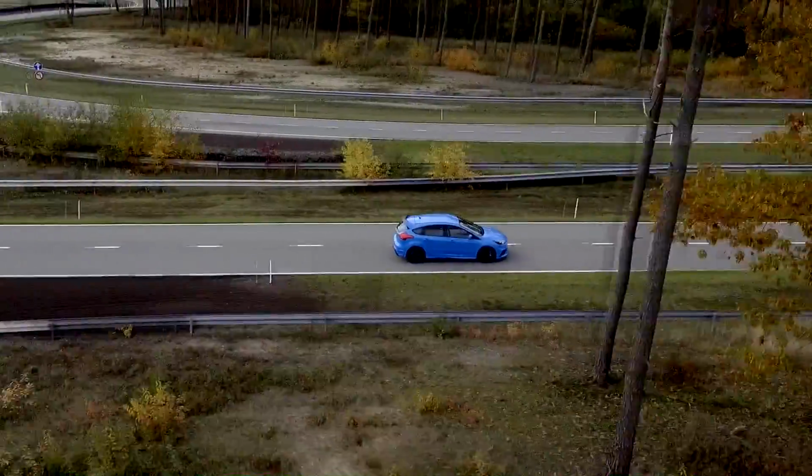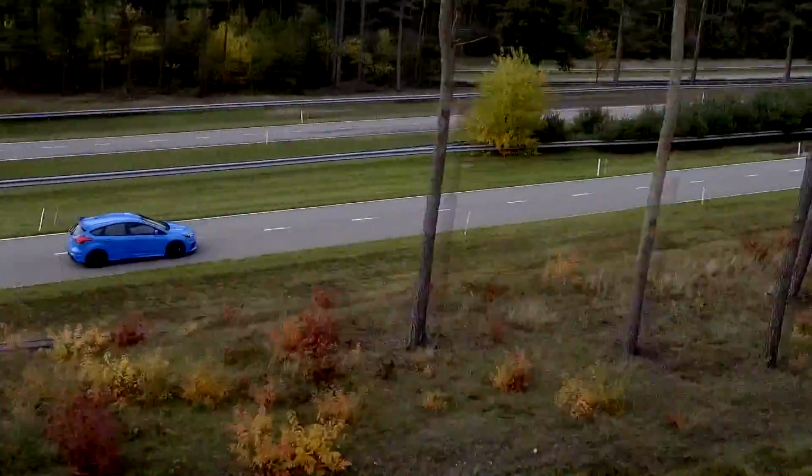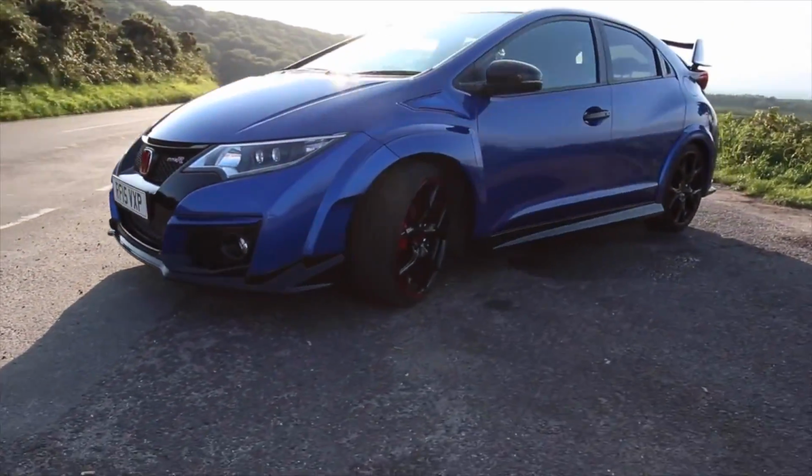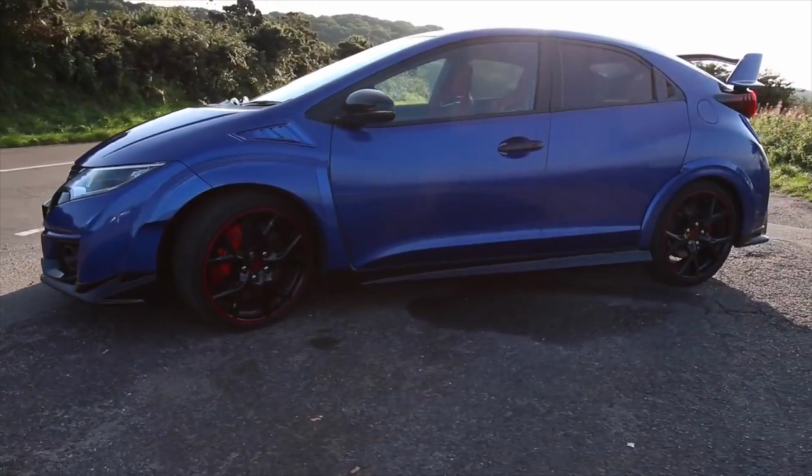Currently set to cost £29,995, Ford Focus RS is excellent value for the performance on offer. That is exactly the same price tag the Civic Type R has.